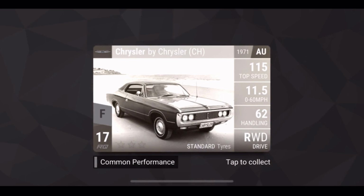It's the Chrysler by Chrysler. That's its name. And 1971, 11.562. It's not the most exciting car. Really, this isn't the most exciting. The more exciting stuff is to come later in the video. But still, it's pretty cool to see another car just added to the game in general. I honestly did not have very much to say about this one, so we'll skip right to the next car.